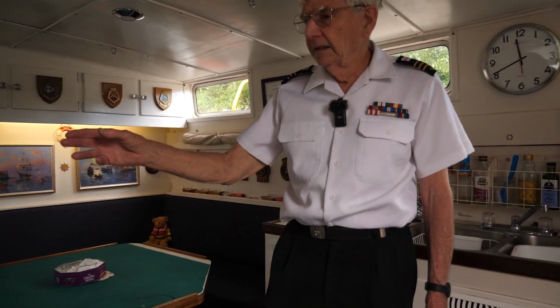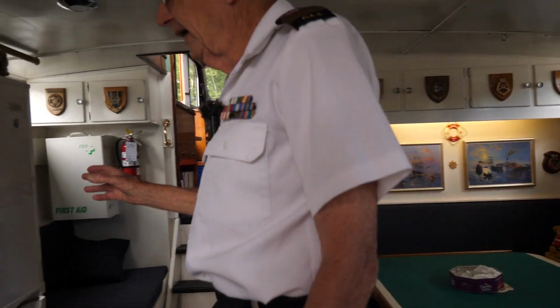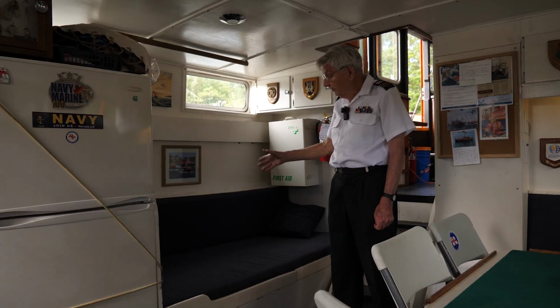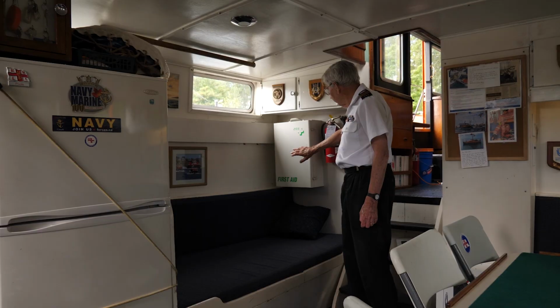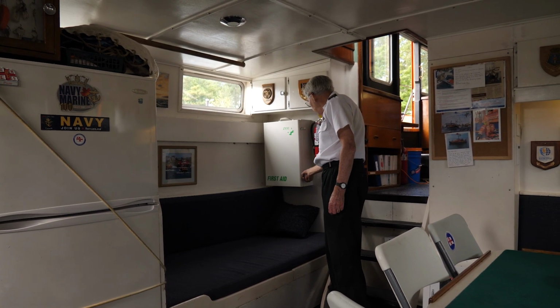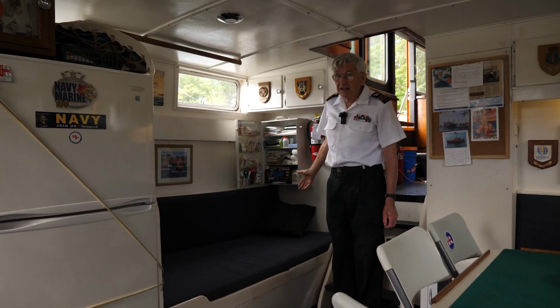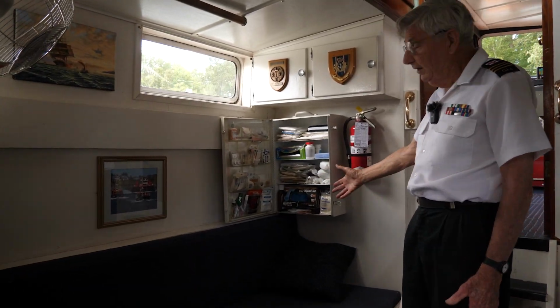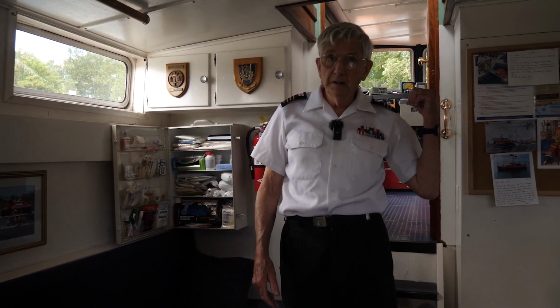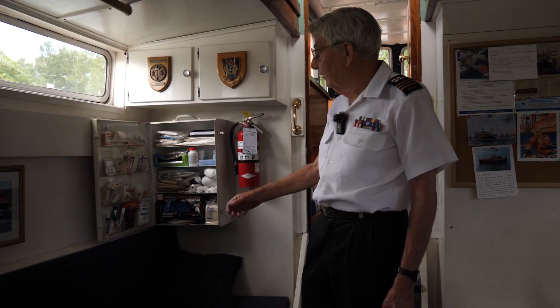This bunk over here, if we have an injured person, becomes our hospital or our first aid area. You will see we've got a major first aid kit here with basic stuff in it. If it's something simple, we can deal with it here. But if we need more, then we go to the jump kits that are up in the wheelhouse.